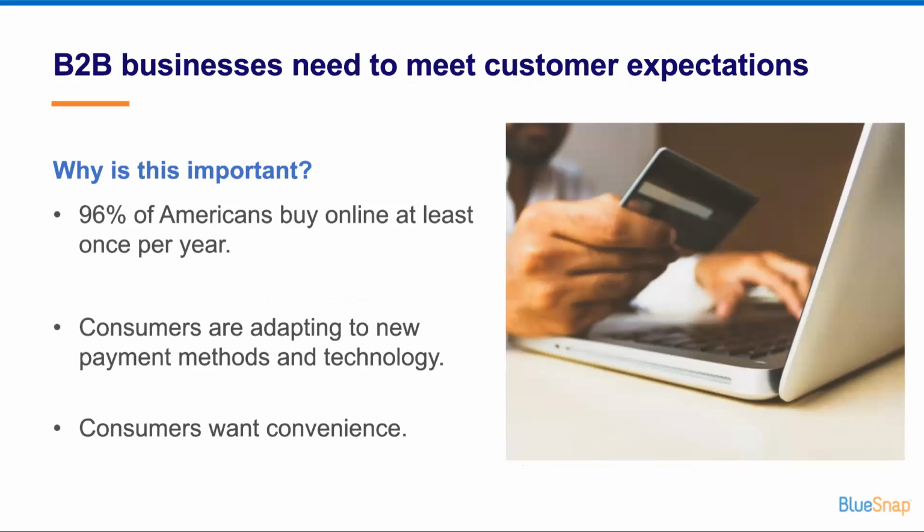So B2B businesses need to meet customer expectations. What are those expectations? Well, let's look at B2C payments today. 96% of Americans buy online at least once a year. Why is that important? Well, B2C payments are creating muscle memory. And when that happens, when it comes to payments, they expect the same rules to apply to B2B payments.